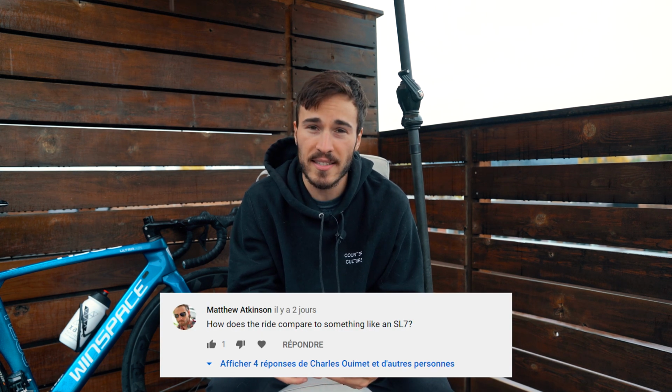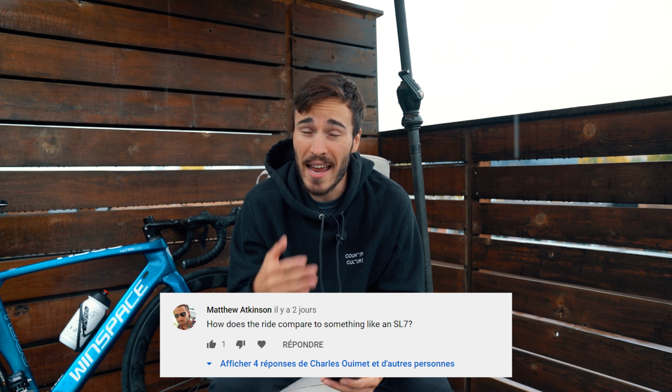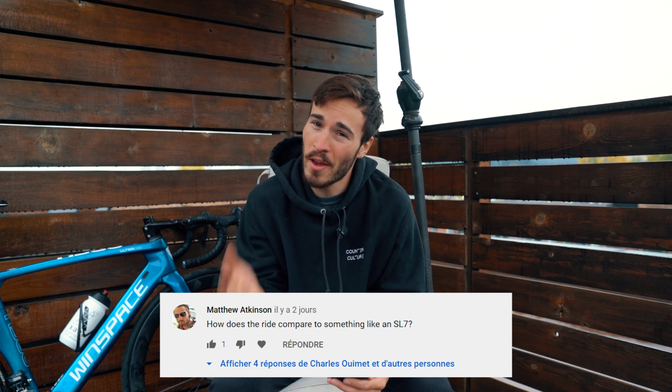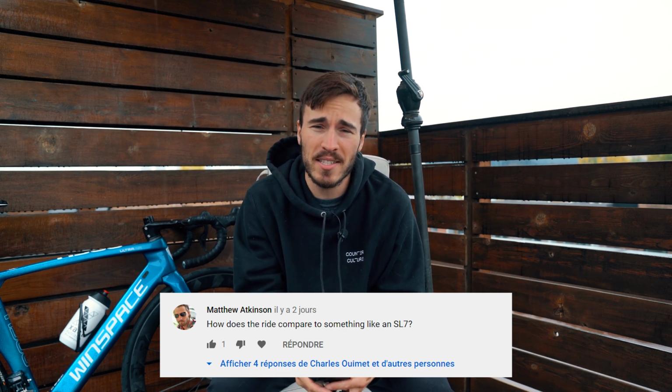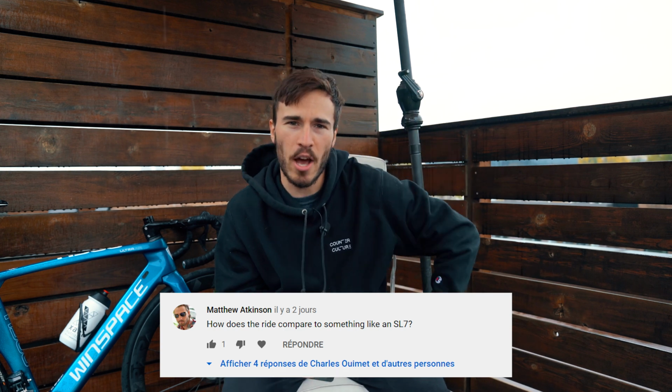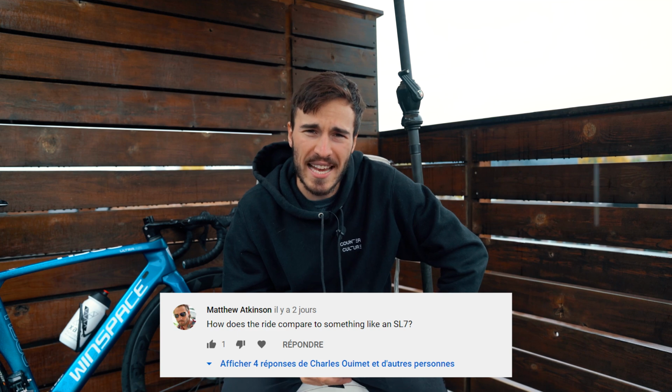How does the ride compare to something like a SL7? Well, I never rode a SL7 from Specialized. I've heard it's a good bike, but it's also a really expensive bike. So if you're on a budget, the Winspace might be an answer. If you have money floating around, just go for the Specialized. You'll look like any other cool kids on the block with those SL7 bikes. I would love to try the SL7. I just couldn't put my hands on one.